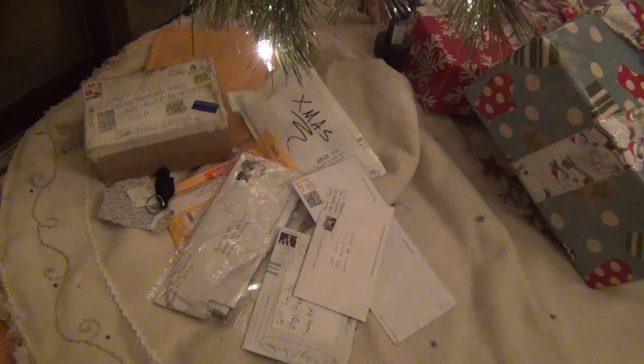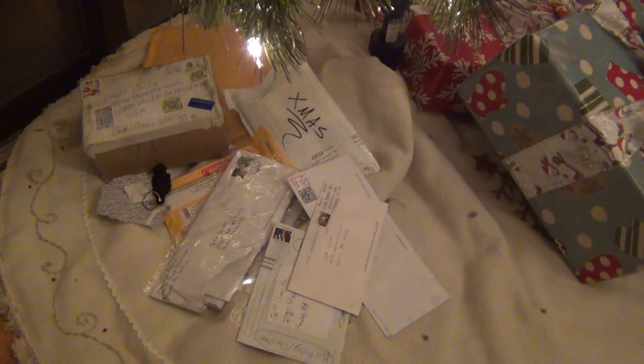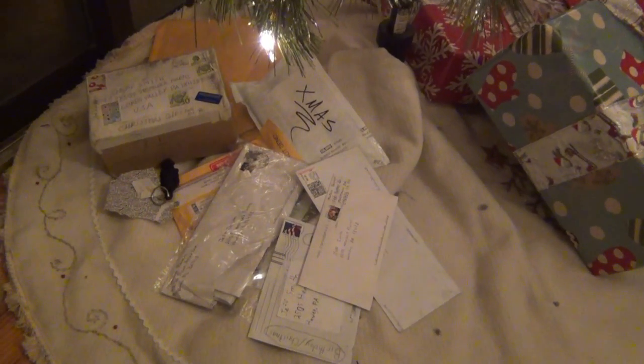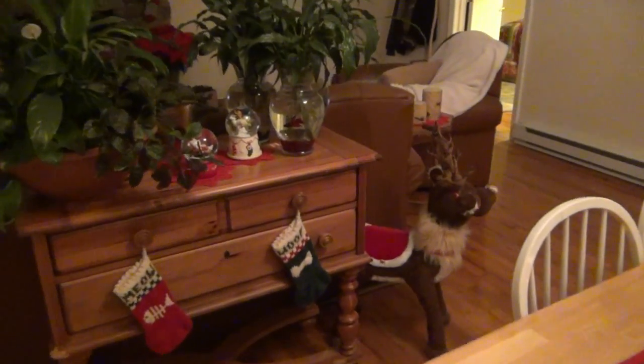So pretty cool. A couple envelopes. I love the Christmas cards. I've said that I don't know how many times now, but if you want to get me something, you really don't have to, but the Christmas cards are, I think, the coolest thing. That means a lot to me. So anyway, this little unit, just some flowers and stuff.